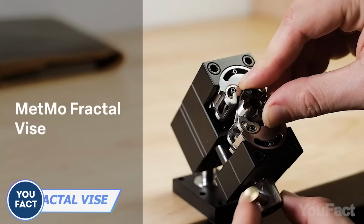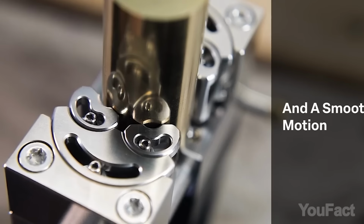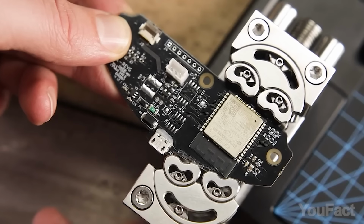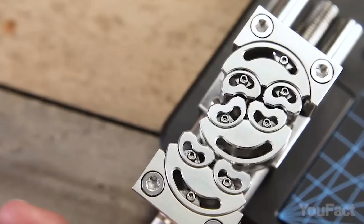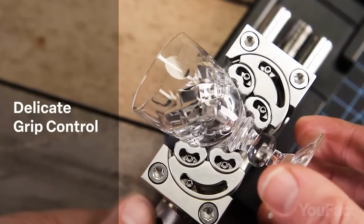MetMo Fractal Vise is not your average clamp. Its interlocking jaws adjust perfectly to any shape, gripping objects firmly but gently without causing damage. What makes it really cool is how delicate objects can be clamped without worry, whether it's a 3D printed part, a wristwatch, or even a glass for precise detailing.